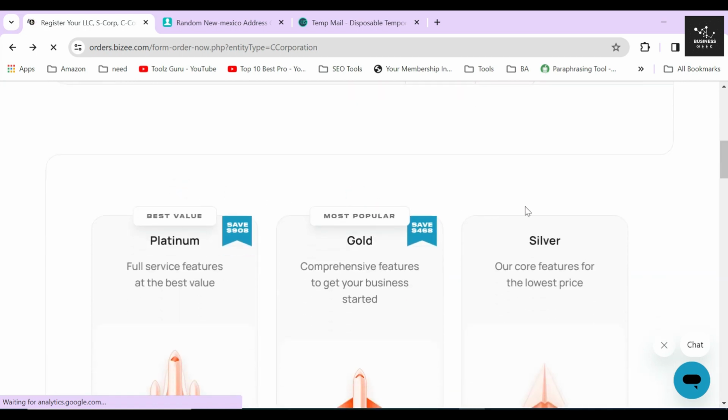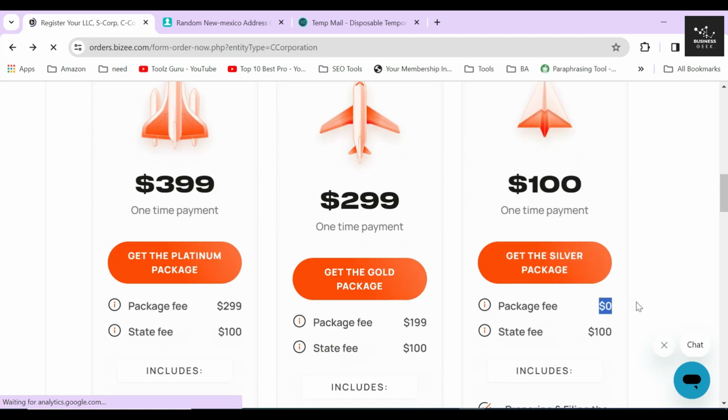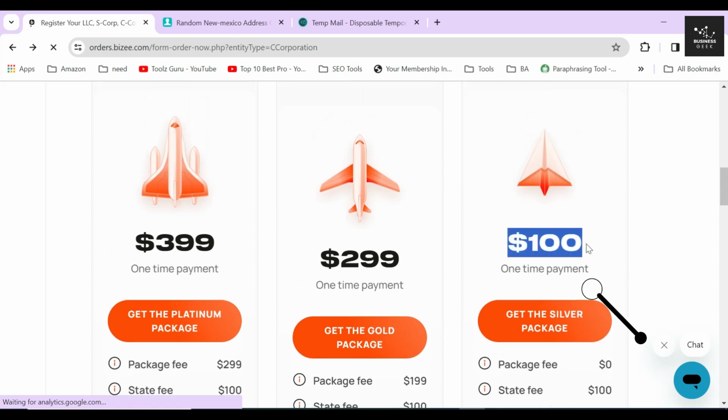After that, you will see 3 packages from which you can choose to file your C Corporation. Silver package is the cheapest option out of the 3, and this is the package where Busy charges $0 for their service. If you select this option, you simply need to pay the $100 state filing fee that you must pay if you file manually.